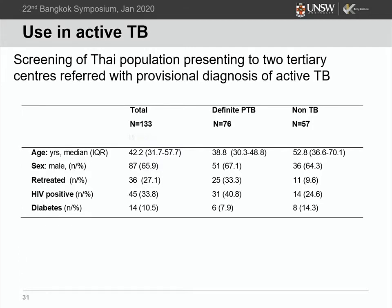And this is a study that she did in a Thai population, median age of 42, with clinical diagnosis of either pulmonary tuberculosis or an alternative diagnosis confirmed. So these were all patients who were referred to these two clinics with a provisional diagnosis of active TB. They were divided between male and female, about 2/3 male. Some of them were presenting for retreatment, and about 1/3 of them were HIV positive.